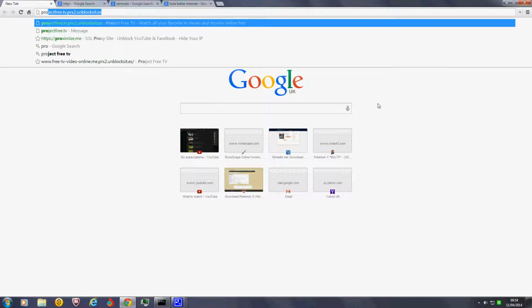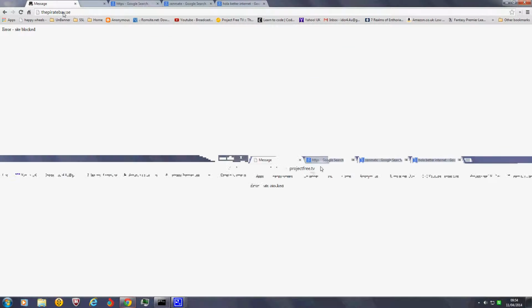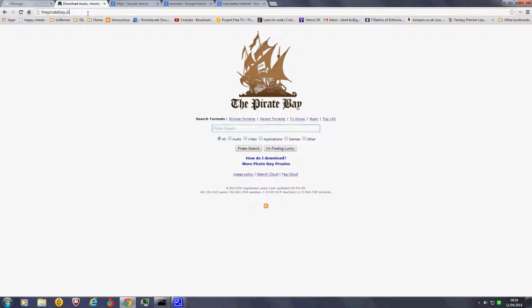So, Project Free TV, blocked. Pirate Bay.se is blocked. As you can see, they are both blocked. Before I start with the Pirate Bay, I'm just going to say, if you want to access the Pirate Bay, go to piratebay.si, simple, you've then got it. Just so you know.